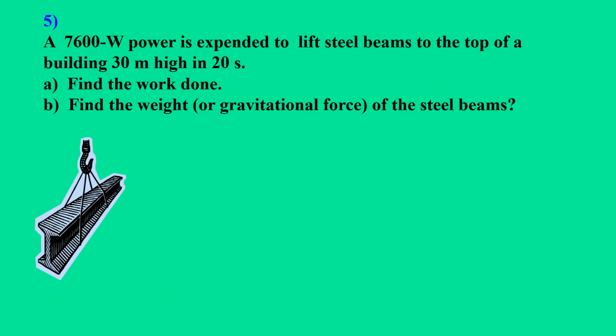Number 5. 7,600 watts of power is expended to lift steel beams to the top of a building 30 meters high in 20 seconds. Find the work done and find the weight, or gravitational force, of the steel beams.